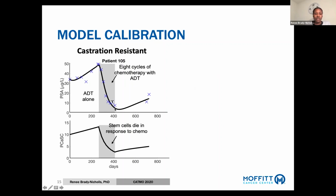And then once they finish their chemotherapy, they continue to receive ADT alone until resistance. In this case, this was just the last data point that we had for this patient. This was not resistance in this case. But you can see that the difference between ADT and chemotherapy is that when ADT is on, the stem cells are being selected. So we have a competitive release of the stem cell population. And in that case, we're thinking of that as a resistant population, resistant at least to ADT. When chemotherapy is turned on, we have a decline in our stem cell population. And then we turn chemo off, and now we have, again, a rise in the stem cell population. That's in the castration-resistant setting.